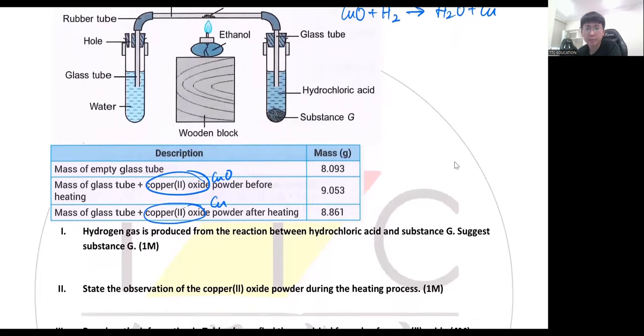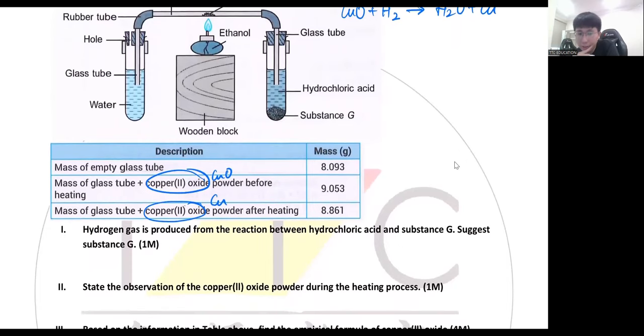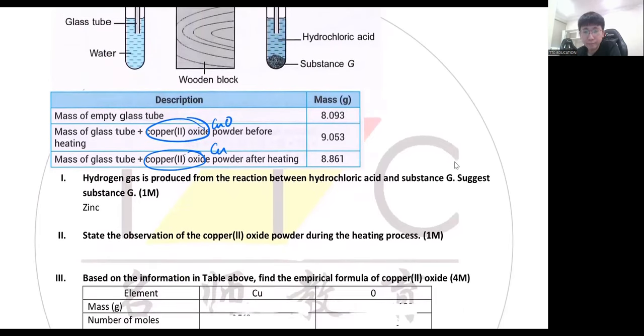Okay, yeah. So now they ask you, suggest substance G. G is actually reacting with acid to give you hydrogen gas. So what do you think is G? Just now I mentioned zinc, correct? So your answer here is actually zinc. Okay, and state the observation.